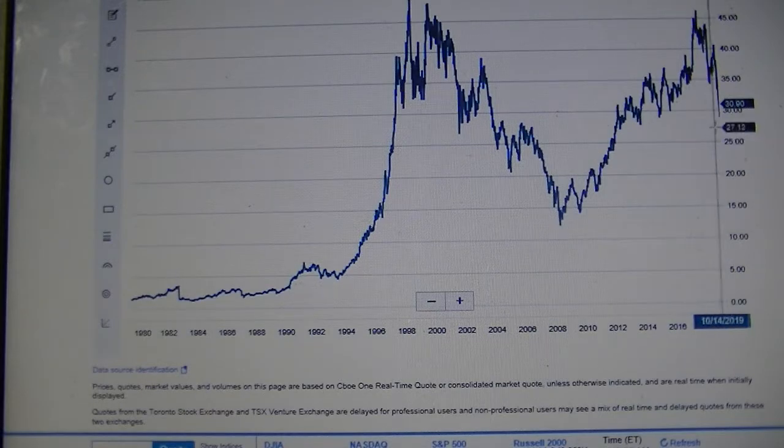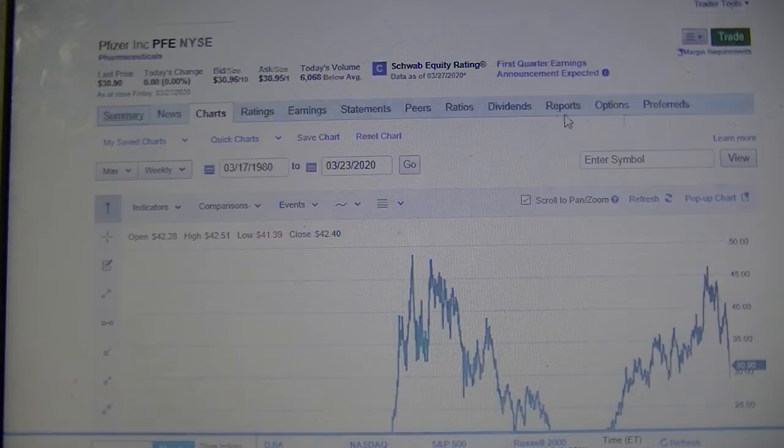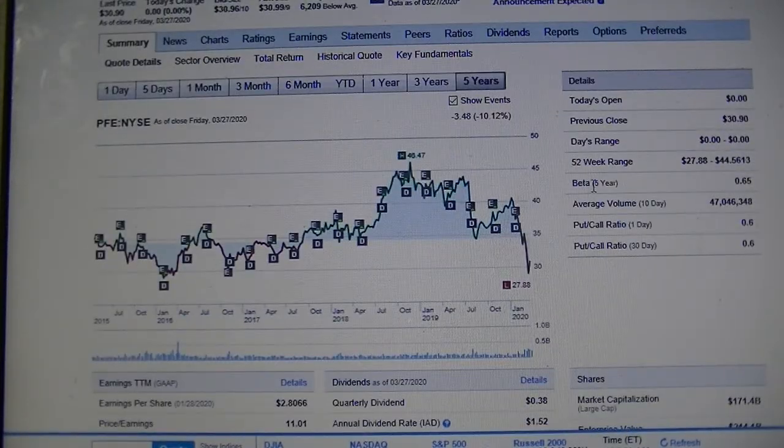So now it's going down again, but we don't know how low it's going to go. So let's check the summary here to see the price and 52 weeks high. The 52 weeks range is $27.88 to $44.56, and now it's selling for $30.90. So it's close to the low. If you wanted to buy it, and you are sure it's not going to go below $27, it is a good moment to purchase it if you can and you like it, because it's closer to the lowest range than the highest one.